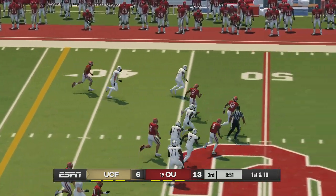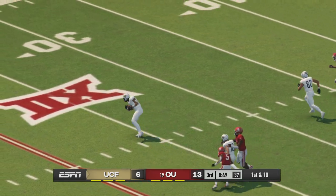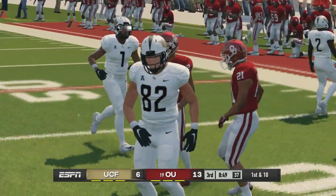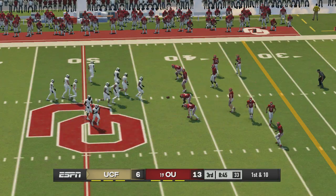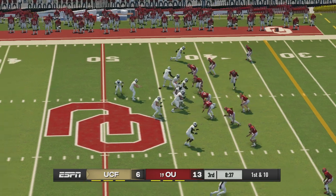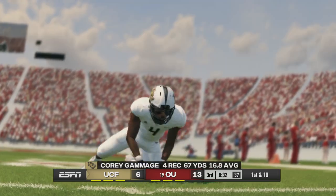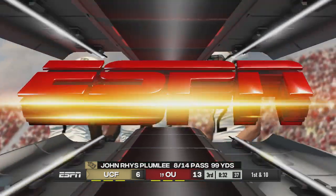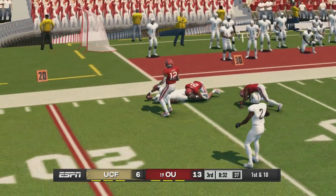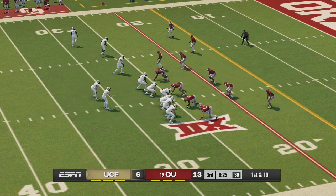Some daylight. He's to the 40. He's at midfield. And they make the stop at about the 43-yard line. First down. So it's first and 10 after the big run. Caught, open field, and down he goes at about the 25-yard line. From the 25-yard line, first down. Ready.